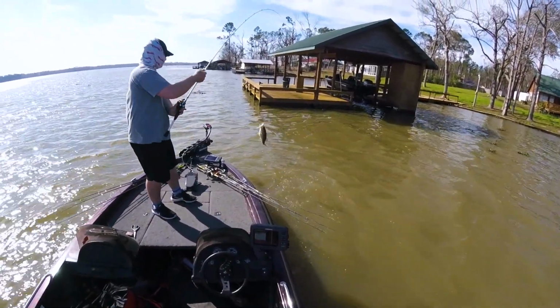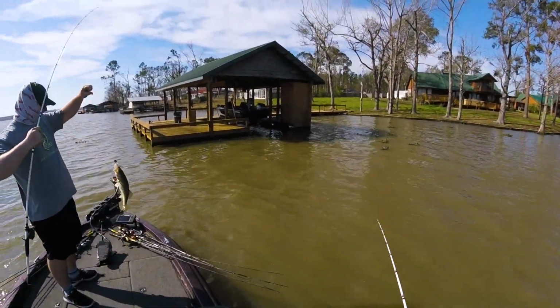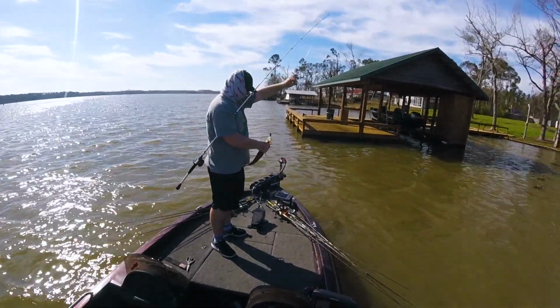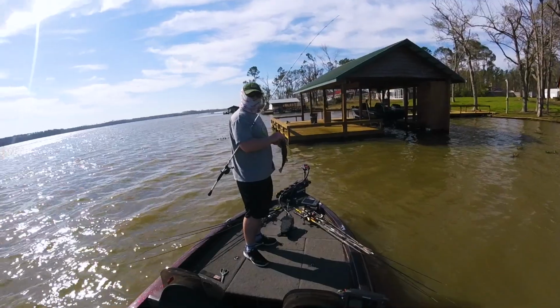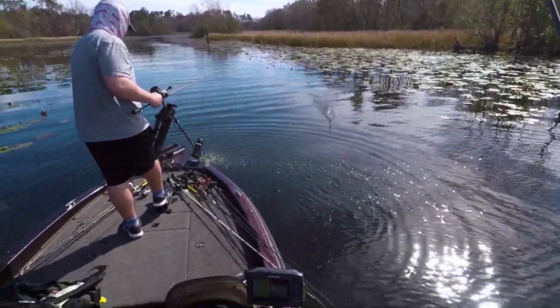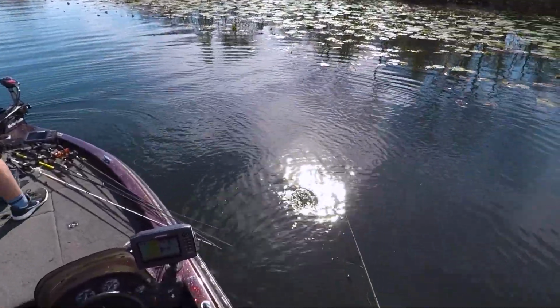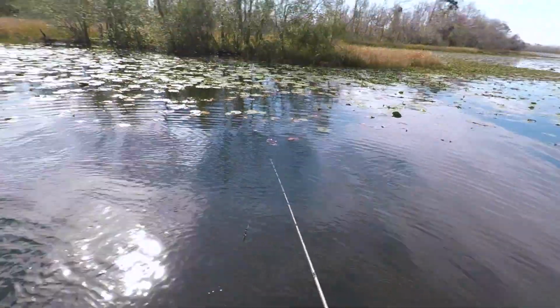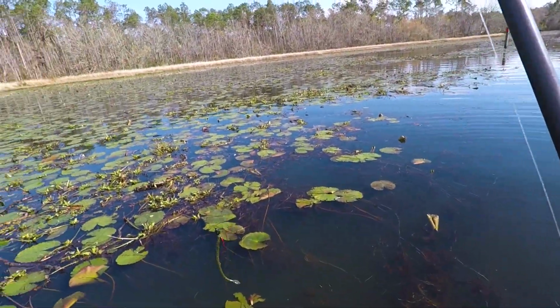Got the skunk out of the boat. Really didn't spend too much time at that spot. We really liked it, and we pulled off of it within 20, 30 minutes and started running back down that creek that we initially ran up. And as we were running down, we saw a little feeder river that ran in, and we pulled into there, and it was actually the only spot that we found in that lake that had clear water, the whole practice and tournament.